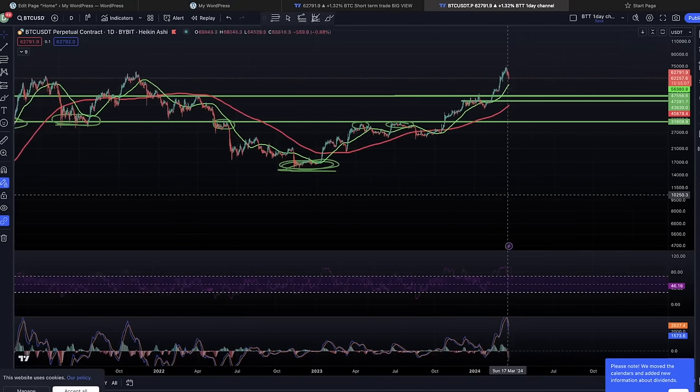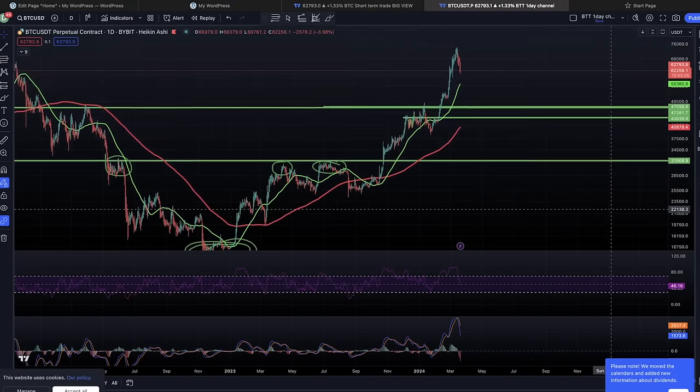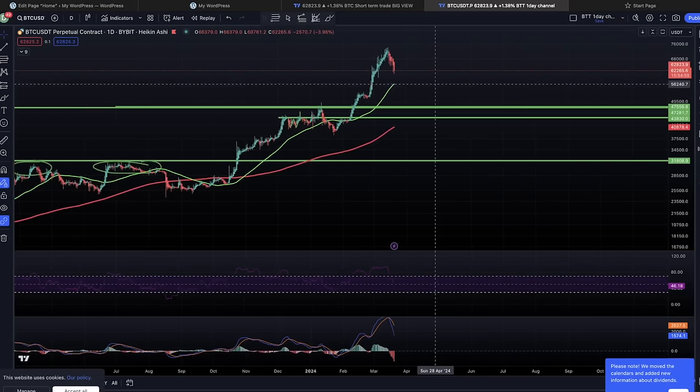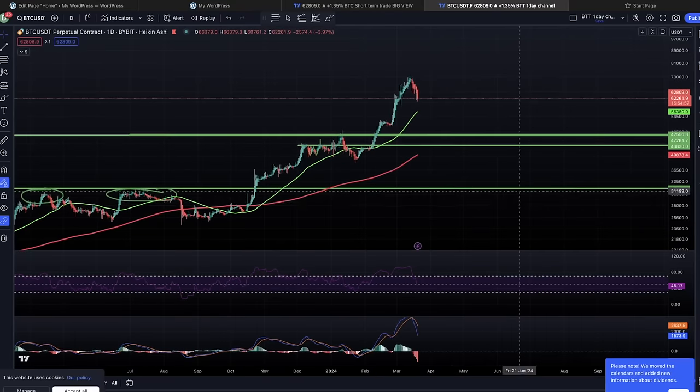So this green line on the daily chart, where every candle is a day, is an important line. And it is not bad if we visit that line. That will be the ultimate opportunity to buy the dip. That's also my lesson for today.